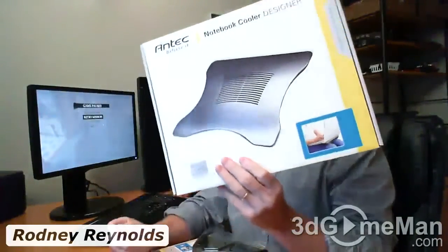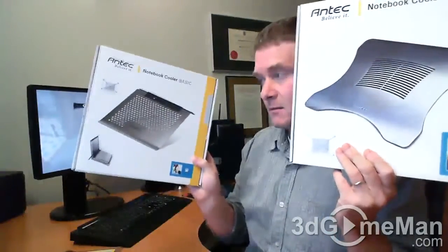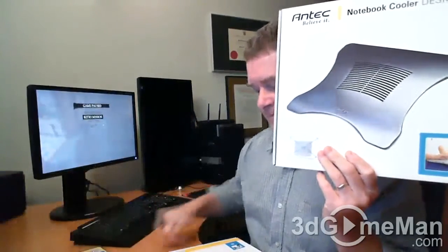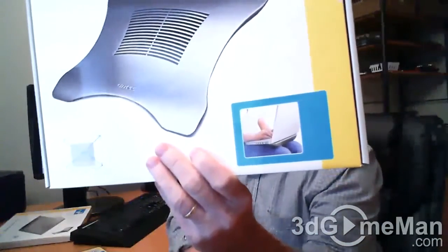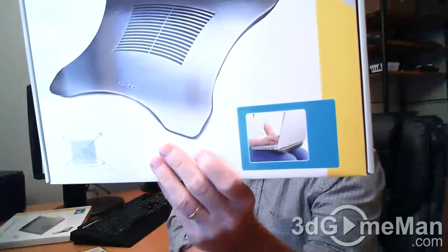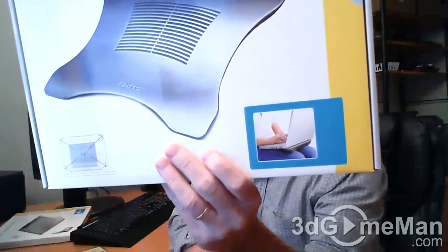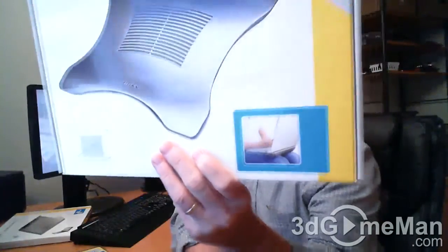And the final one is this pretty large one right here. Now, the notebook would go on this one, obviously, right? Both of these. And this one here, it wouldn't. It would just go on kind of like on the back to elevate it. It kind of still goes under, but it's a little different design. But this one here, the notebook would go right on top of it. Pretty big fan in this. It's like a 111 millimeter blower fan in this. I think it's a plastic design overall, and it fits notebooks with screens up to 15 inches. So there you have it. There's the 3 new laptop coolers from Antec.